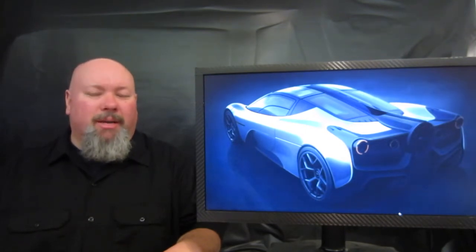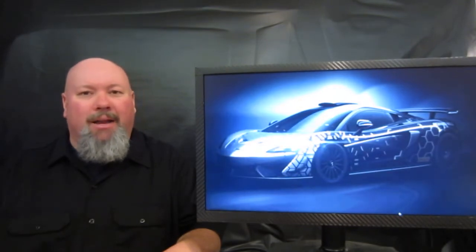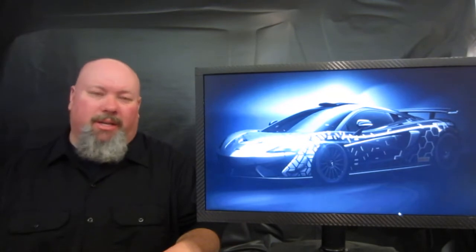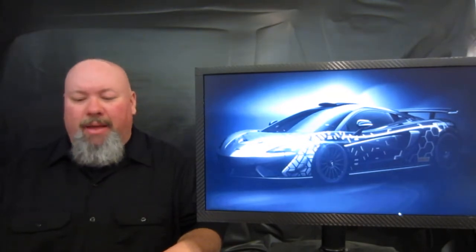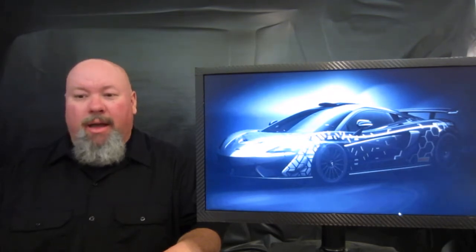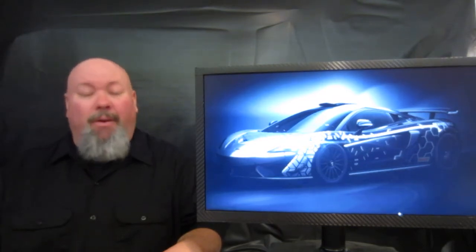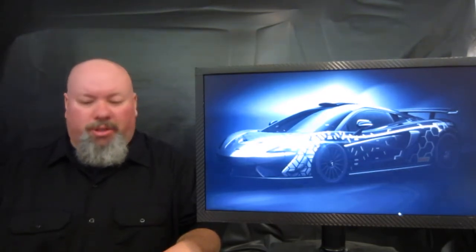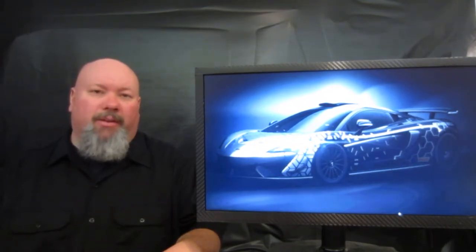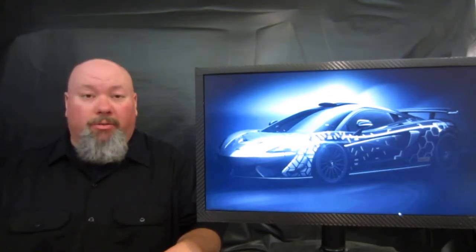Now, if you can't afford something like this, you could go the McLaren route. McLaren showing off the brand new 620R. This is the top of the tree in the Sports Series lineup inside of McLaren. This is basically the replacement for the 570S GT4, and this is somewhat of a GT4 car that you can drive right on the road. Power comes from a 3.8-liter twin-turbocharged V8, making 610 horsepower, 457 pound-feet of torque. That is shipped through a 7-speed dual-clutch gearbox, rear-wheel drive.